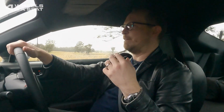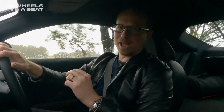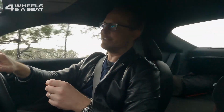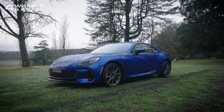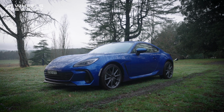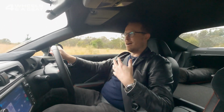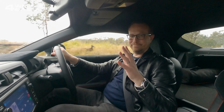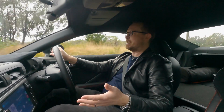But in all fairness to the automatic, the one thing it does have over the manual is slightly better fuel economy. It averages 8.8 litres per 100 kilometres on a combined cycle, the manual just 9.5. But perhaps the biggest surprise for me is the fact that I actually fit into this car at all, because outwardly it looks tiny, but you know, I'm 190 centimetres tall, so not exactly short, and I'm not cramped at all. I'm very comfortable in here.